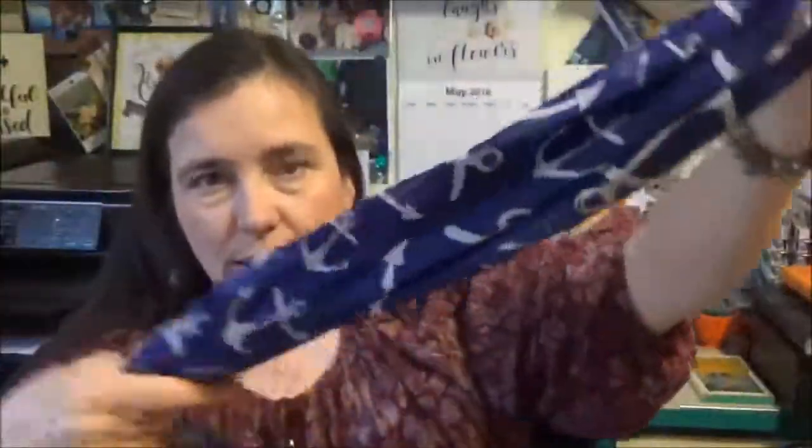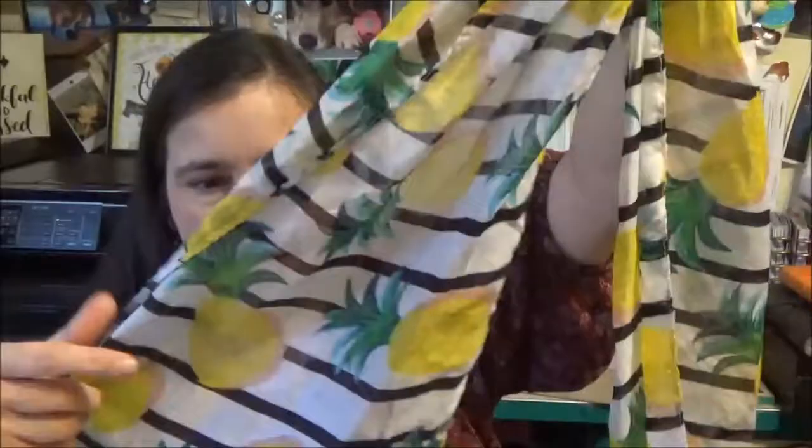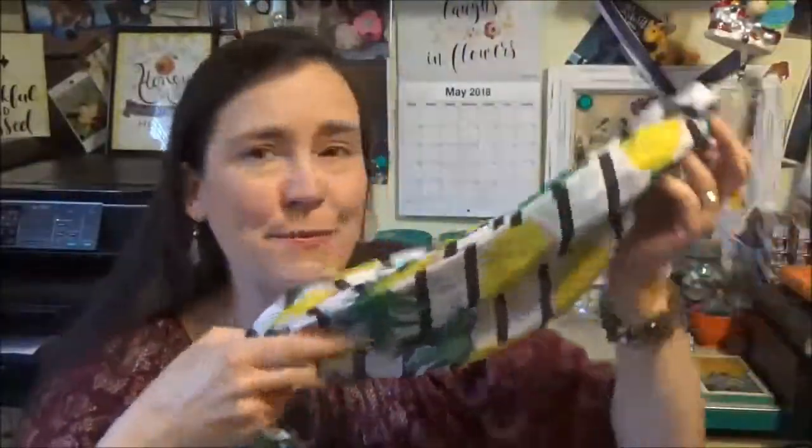Scarves. And these are good for tying on purses, tying in your hair. You can wear them around your neck. Got the anchor. Love this one, the pineapple with the stripes. This one reminds me of my happy planner because it has stripes. And then, the palm leaves, very 70s, very, as Crafty Girl would say, Golden Girls.